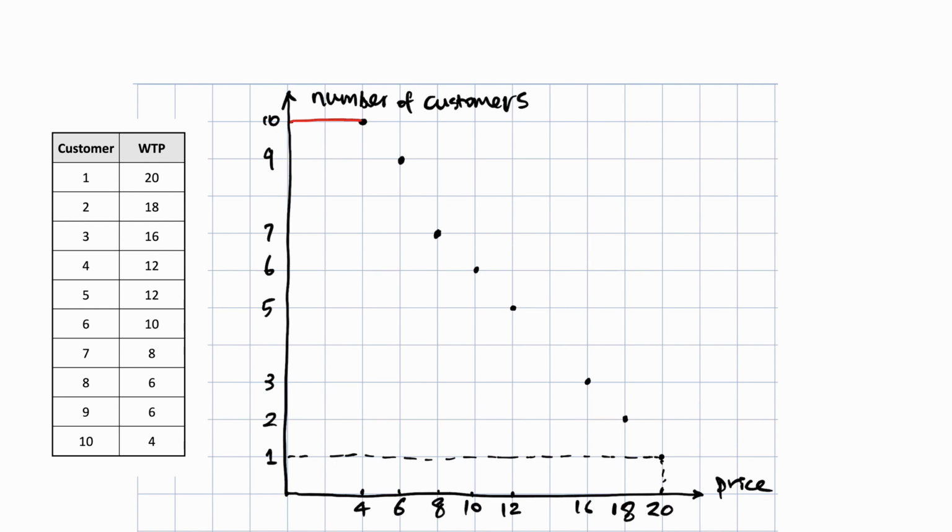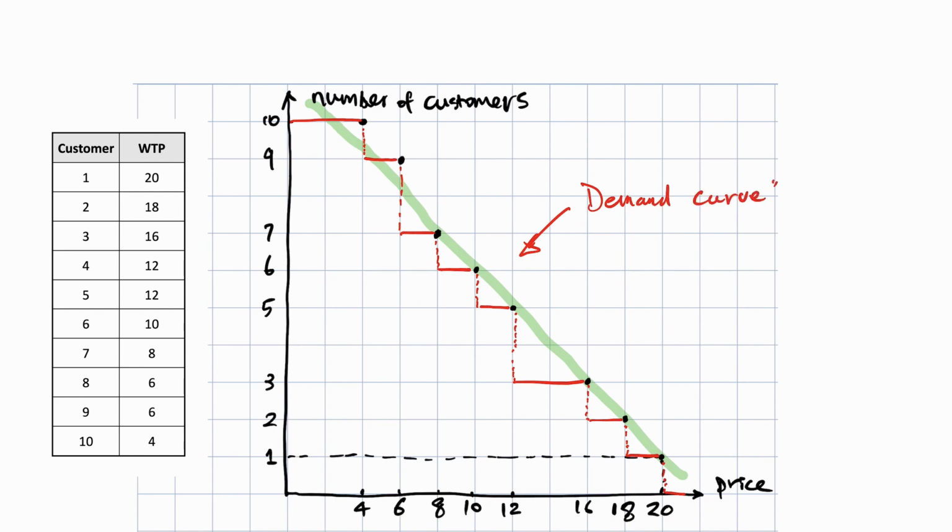When we connect these dots, we get a staircase-shaped line that tracks how the demand shifts with price change. It's not a continuous straight line because we have a small market of 10 customers. If we use a straight line going across these dots, we get a rough line that is the demand curve that we have been talking about. So willingness to pay information gives us the demand curve.